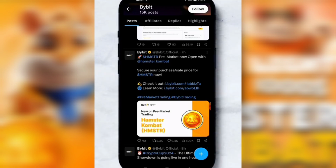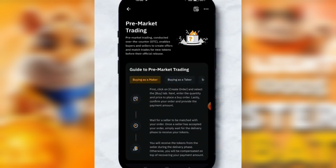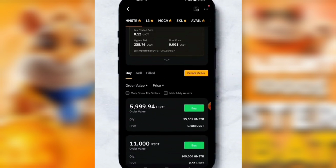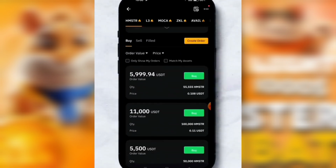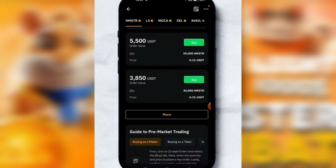All right, so you can see that Bybit just announced that the pre-market is now open. So let's just go over to Bybit on the app, and you can see pre-market trading over here. You click on that. Now you can see that Hamster is open for trades. If you go down, you can see all the buy and sell orders. You can see someone has already placed 50,000 Hamster for $5,000. Another person has placed 11,000 for 100,000 Hamster Combats. You see all these trades here. People have placed all of them.